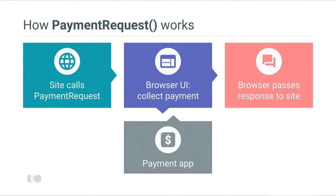A payment method can be anything as simple as a credit card stored in autofill, or a third-party application that you and I can write that would provide the payment to the website. Once the user authorizes the transaction, Chrome invokes this payment app, gets the response back, and passes it directly back to the website. From the standpoint of the website, the only thing that happened is a single JavaScript call that retrieved all of the information that the website needs to process the transaction.